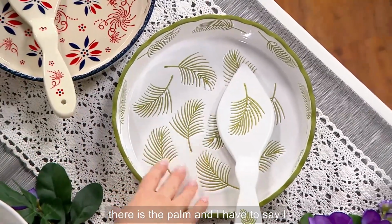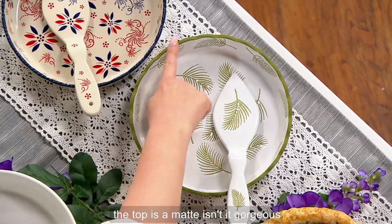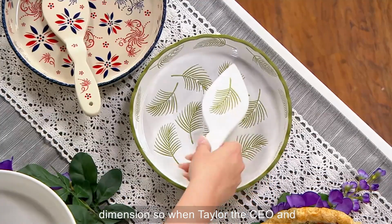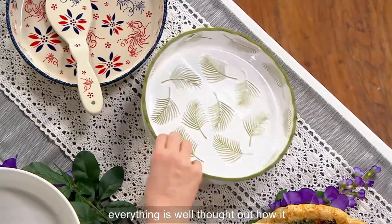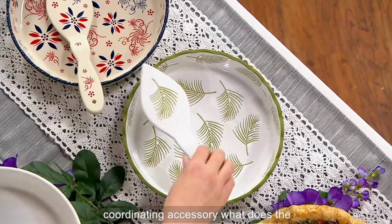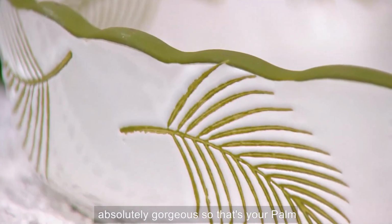There is the palm. And I have to say, I love the palm because obviously the season we're going into. But I love that the top is a matte. Isn't it gorgeous? That gives it so much texture and dimension. So when Tara Tescher, the CEO and designer of Temp-tations, designs a dish, everything is well thought out. How it holds in the hand. Should it have a coordinating accessory? What does the design look like? So there's literally a pattern and a color for everyone. Absolutely gorgeous. So that's your palm choice.